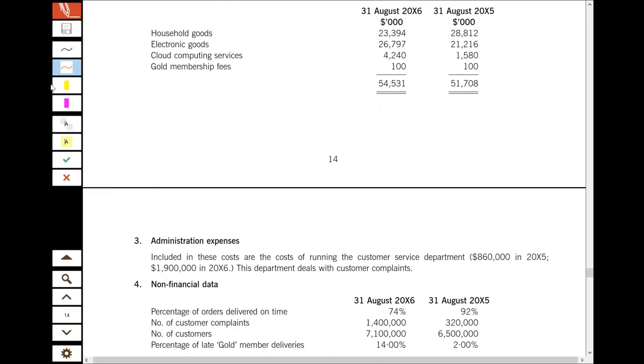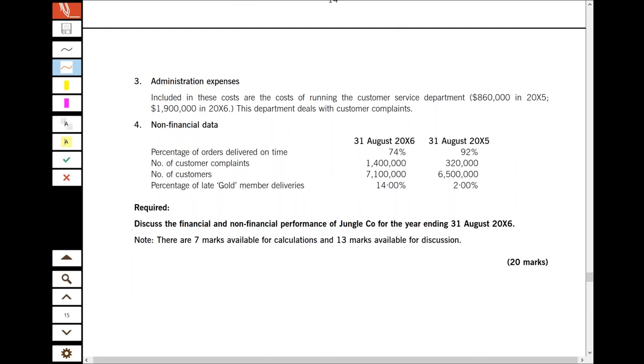It says discuss the financial and non-financial performance of Jungle Company for the year ended 31st August 2016. Note, there are 7 marks available for calculations and 13 marks available for discussion. So this is a core area of discussion. Now, friends, moving towards the verb and the object, as you all know, I always split this into verb and object. So the verb is discuss, and what to discuss is your object.